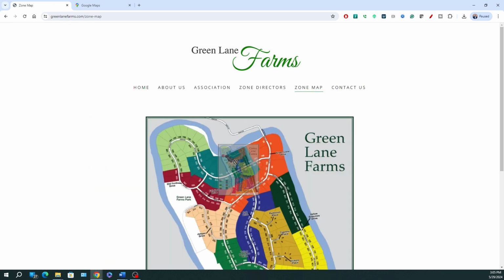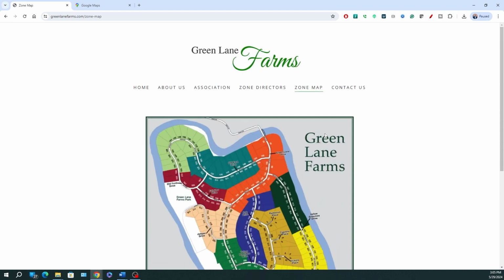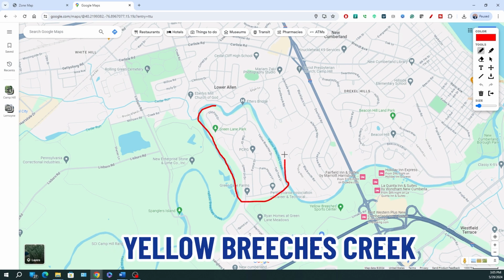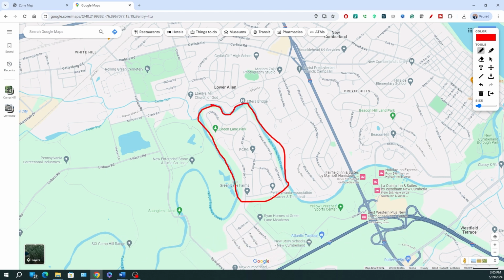So back to the zone map, that gives you a layout of the community. And let me put that into perspective on the Google map. So that is going to be located right here. And you see it's completely surrounded by the Yellow Breeches Creek. Like I said earlier, one of my favorite creeks. So very close to everything.